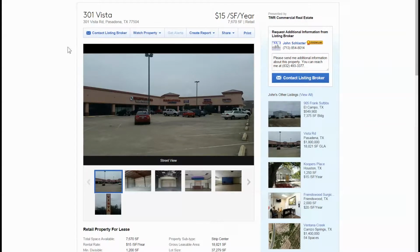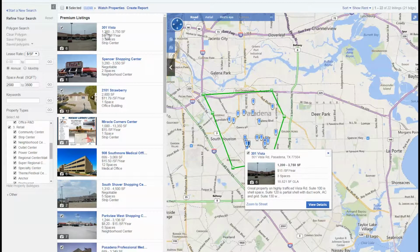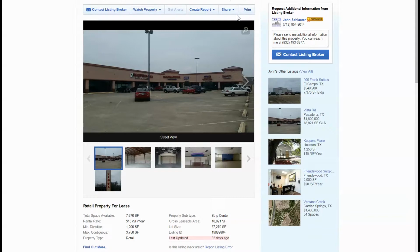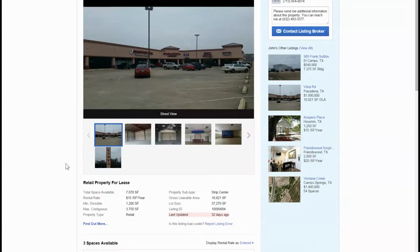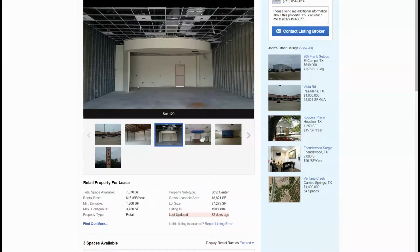Okay, first is 301 Vista here. What I did was click on one of these selections here. So first is 301 Vista. As we go to this property, they say it's listed at $15 per square foot per year. It's wide open, first generation space.